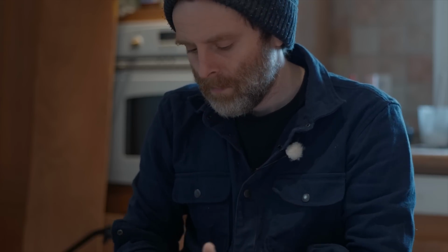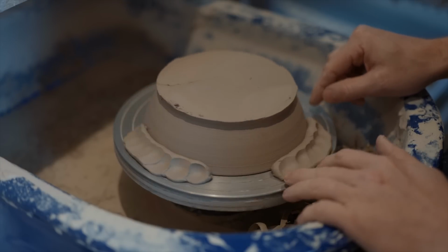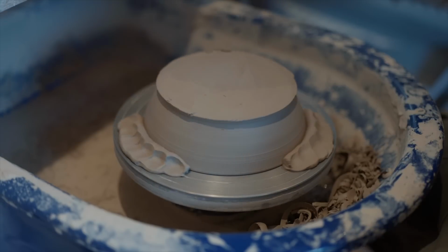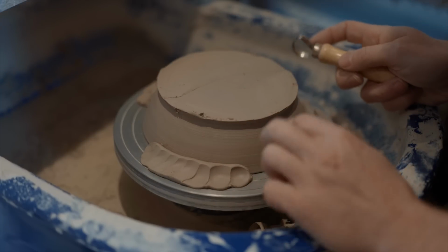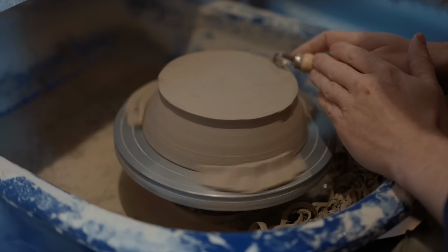To center it, you have to put it back in the middle of the wheel head, and these sausages are just squished out so it's not going to move, and I'm going to trim around here. And you've got lots of tools these days that can center it for you and hold it in there, but this is an old school way, how I learned.